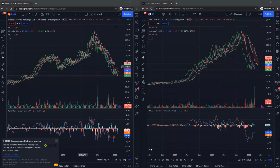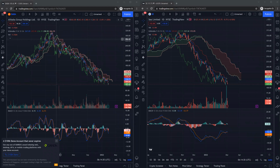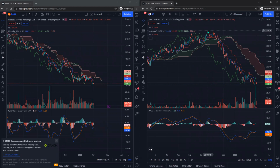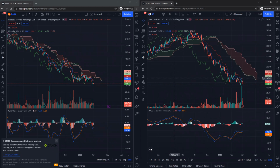You can see that Alibaba over the past 3 years had a good uptrend, and thereafter it came down. Likewise, Sea Limited also had a very good uptrend, and thereafter it came down. However, the speed of Sea Limited has been a lot faster compared to Alibaba. Alibaba went from about 319 to current levels about 105. Likewise, Sea Limited had a high around 373, and currently it's trading at 117.